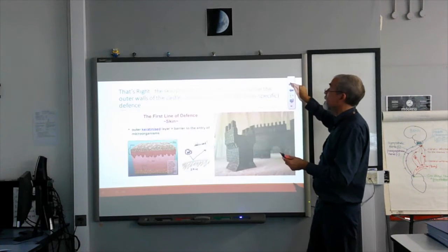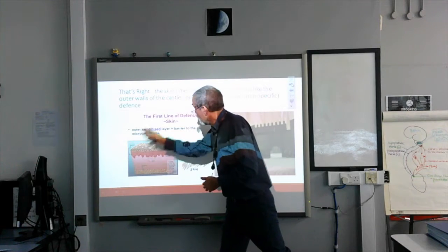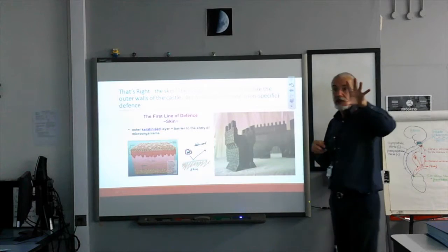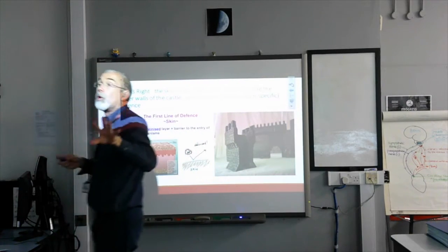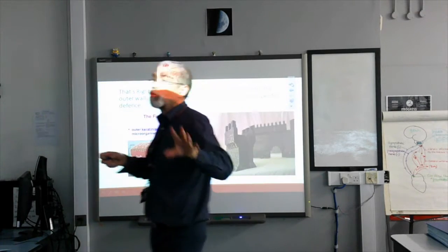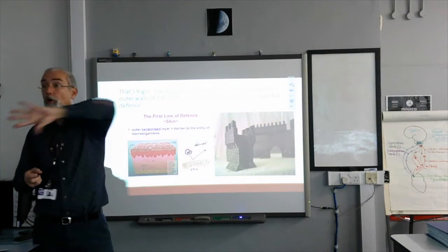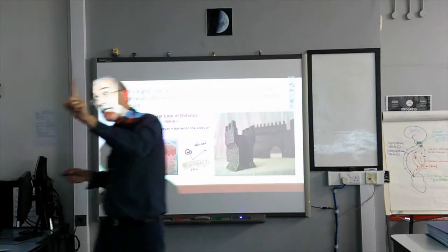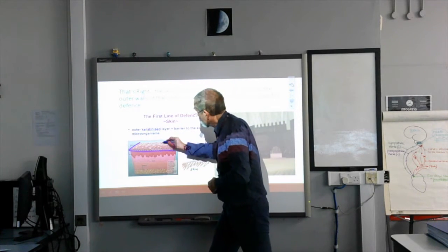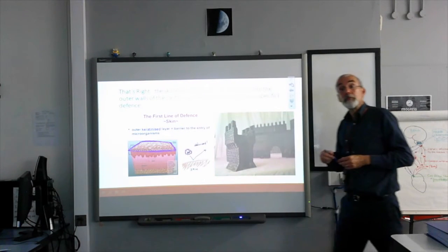We'll look at that in a bit more detail. Here's our lovely castle wall. Here is a profile of your skin. Now, the bit that we're interested in, this is where sometimes students go wrong. So let me give you a word of warning right now. There is a shed load of stuff written about the skin. I am not interested in all of it other than one single layer: the very outermost layer of your skin. This is the barrier that prevents pathogens from getting in.